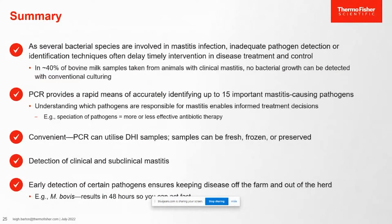A very brief summary, but an important one. There's many bacterial species that can be involved in mastitis, and what that means is it's very important that we understand exactly what pathogen is playing a part in that specific mastitis case. It can delay treatment intervals, and also we can be using treatments that aren't going to be effective because we maybe don't know the full information around what's happening in that particular mastitis case.